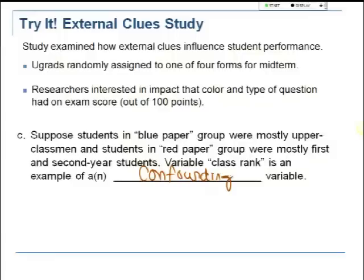Is the doing better on the blue paper, if that were the case, due to the fact that we're more upperclassmen who took the exams on the blue paper, or is it due to the fact that blue paper is just better than red? We couldn't separate out the effects of class rank from color of the paper. They would be mixed up.